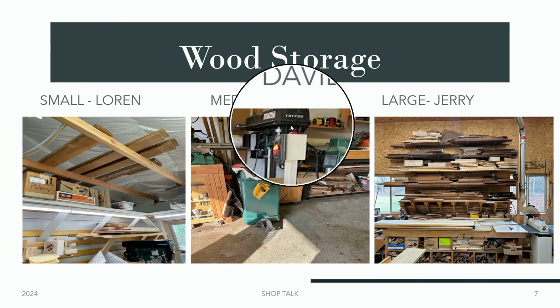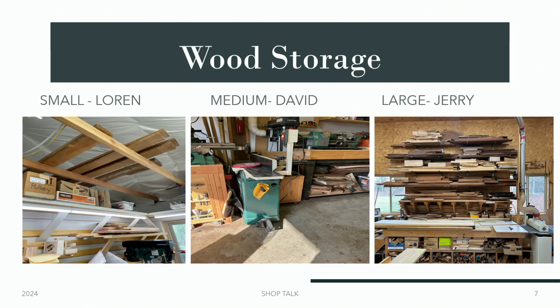I don't necessarily have a good shot of your storage. I have racks on the ceiling where I have wood stored. I have 3 places where I store plywood. The third place is Windsor Plywood. If I can store my plywood at Windsor, it frees up a lot of space in my shop.